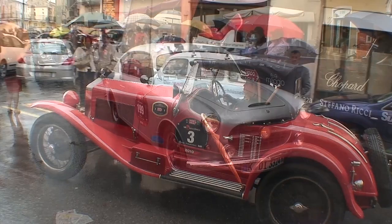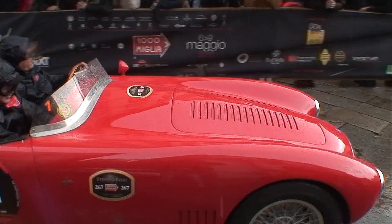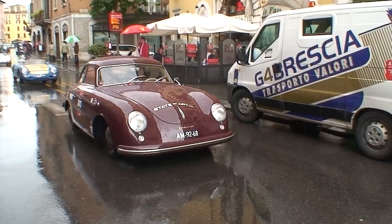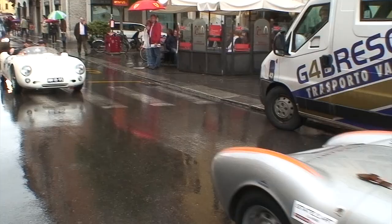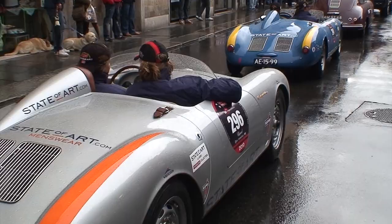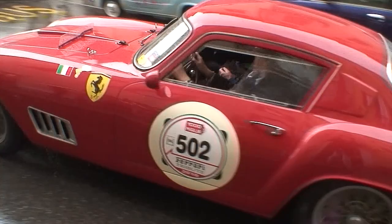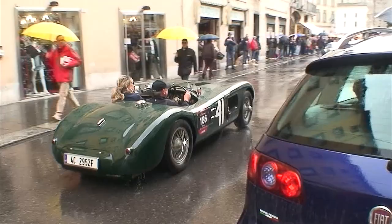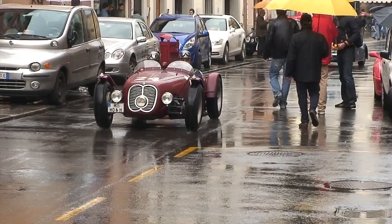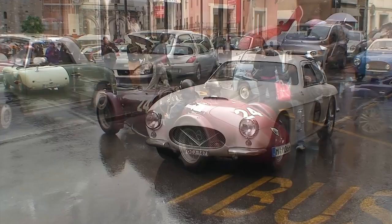returning to Brescia. Fiat 1100. Here's a very good car for this year's Mille Miglia. Umbrellas are in order. Now here comes a Porsche contingent. Lancia Lambda. Autovu. Maserati. Whoa. Look at this one. Wicked. This is spectacular. Fiat V8.